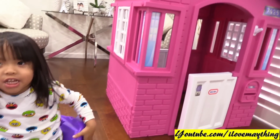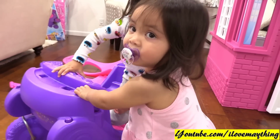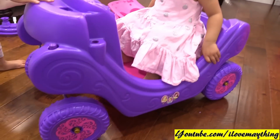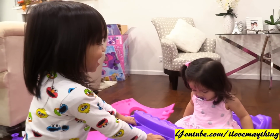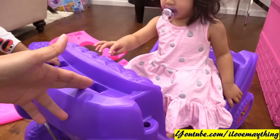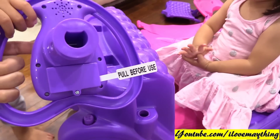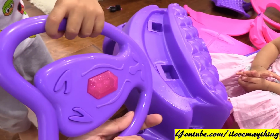I know, huh? The pink house. The pink playhouse. You like it, Aleida? You wanna ride on it? Okay, your turn. Aleida's turn. Go. Very good, Aleida. Push her, Maxen. It's okay. Very good, Aleida. Oh, forward. Pull, pull. Aleida's carriage. Yay. Oh, Maxen, it says pull before use. Pull it. There you go. Oh, press the button.